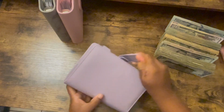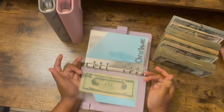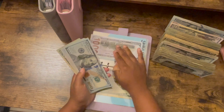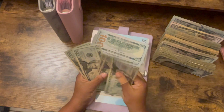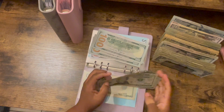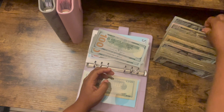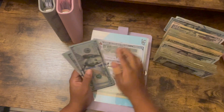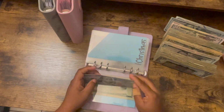And then finally is our savings challenge. Nothing we can do there. Christmas has 1,000 in the bank. 20, 40, 60, 80, and 1. So Christmas has $1,500.